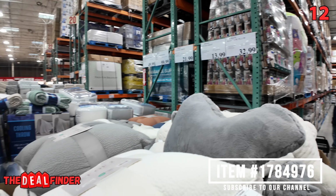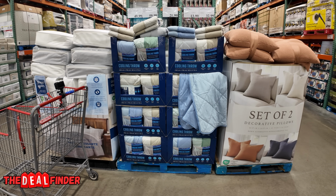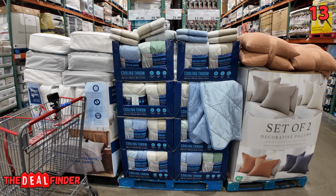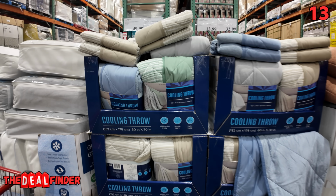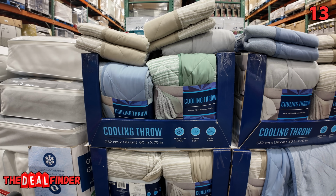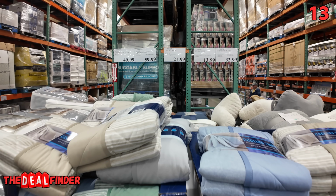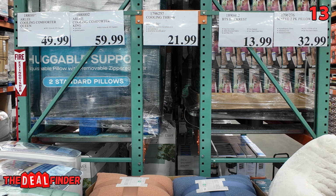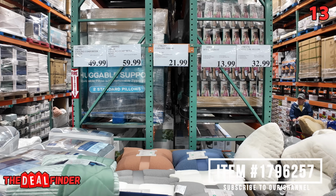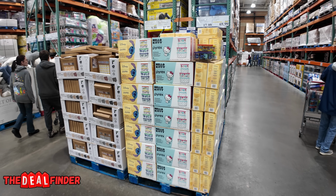In the number 13 spot, we have the new cooling throw blankets here. These are pretty awesome. Year-round comfort, 60 by 70 inches. We have 4 different colors to choose from. The gray, the blue, the green, and we do have the tan. They're diamond quilted, so they do have that nice design to them. Machine washable. They're even reversible. You can grab them for $21.99, $24.99 at Costco.com. And we have a new food storage set, this time from Pyrex.